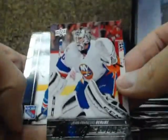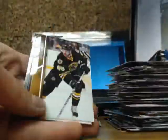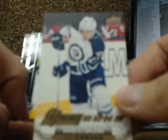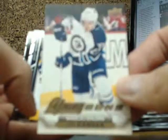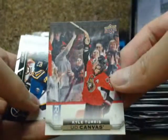Got Young Guns of Jean-Francois Berube, New York Islanders. What teams do you have, Mario? Shining Stars, Corey Crawford. Got Young Guns, Canvas, Nikolai Ehlers. Canvas, Nikolai Ehlers. Canvas, Kyle Turris.